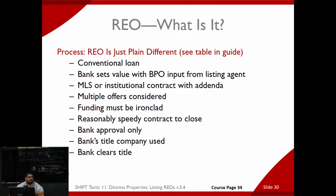A HUD home is sold in its current condition. There are no repairs, nothing done. If the house looks like crap, the house looks like crap, and that's the way you're going to buy it. Does it have to be bought with cash? Yes, or you could finance it using a conventional investor loan. You would have to put at least 20% down. Those properties would not qualify for an owner-occupied loan.